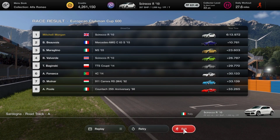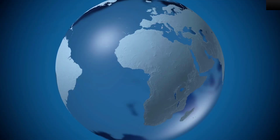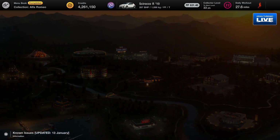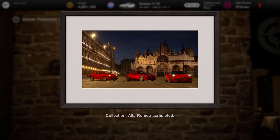Not going to worry about the replay. It's not overly exciting, that particular race. I find that these menu books sometimes are a little bit more of a grind than anything else, but it's part of the game. It gets you a nice lot of cars that you then don't need to buy. So at the moment, I'm just saving up my credits, just over 4 million credits.